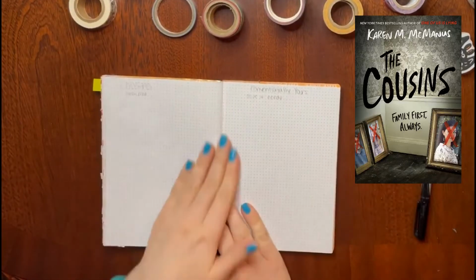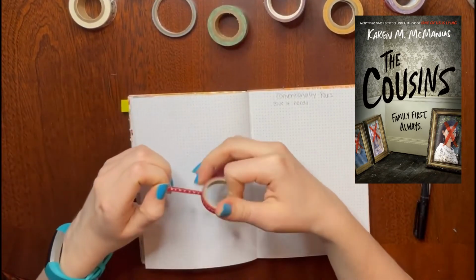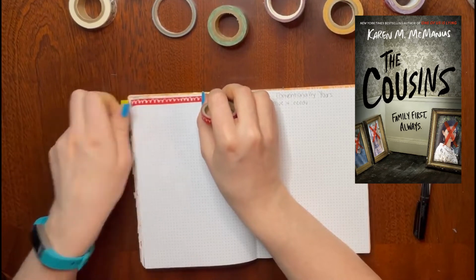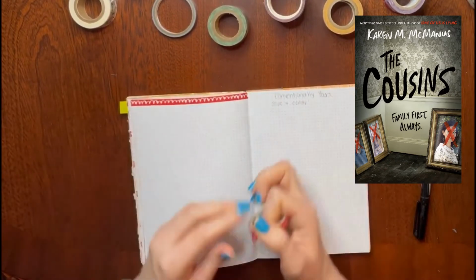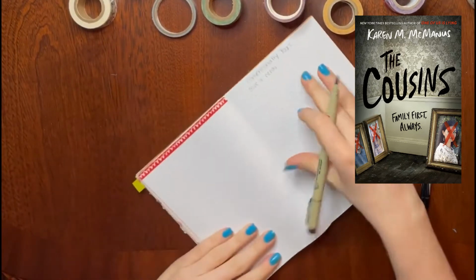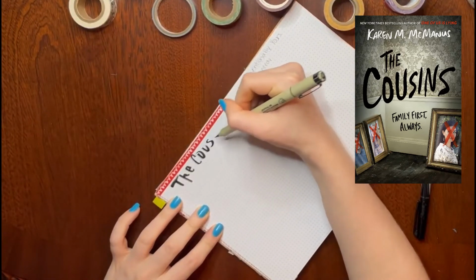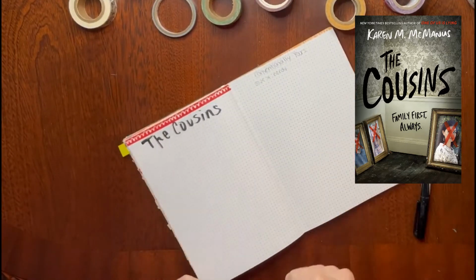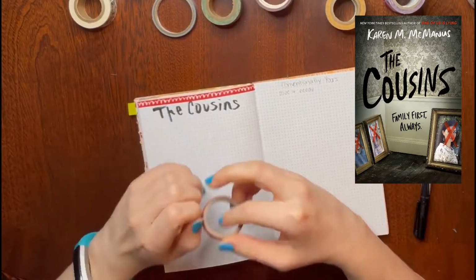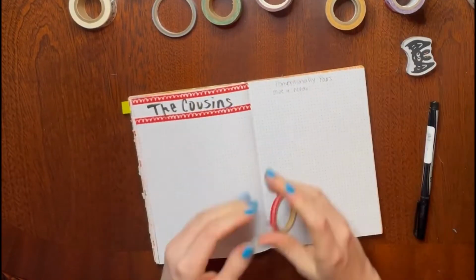Next up is going to be The Cousins by Karen McManus for my buddy read. I didn't really have a green that I felt matched the cover as well, so I decided to go with this simple red washi tape. Next, I used my brush pen and in a simple black, I did very stiff strokes so that it kind of looked like I was attempting to hide my handwriting.